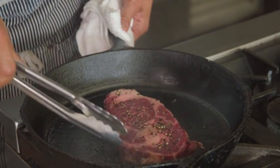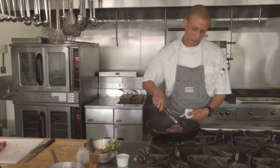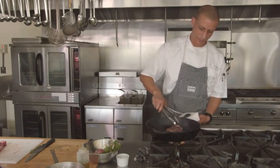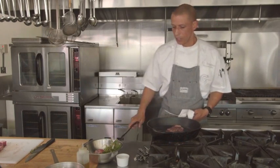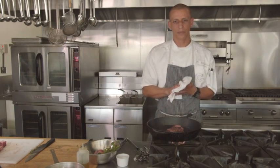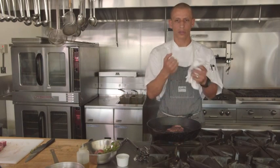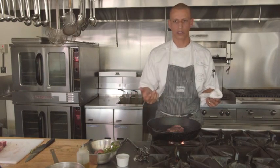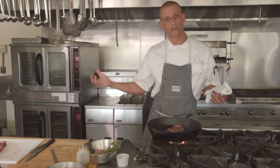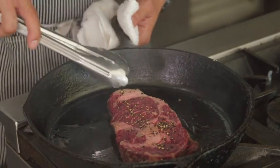Just peek around the edges, all right? That's great. We're going to give it about 30 more seconds on this side. Now, I said I was going to pan sear it and then butter baste it. So right now we're using direct heat, or conduction, adjacent molecules, one next to the other, transferring thermal energy. We're going to finish it in a much gentler way using convection in the oven. And that's really the best combination.